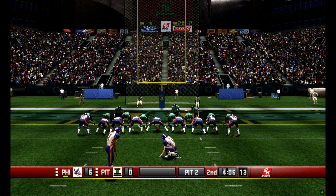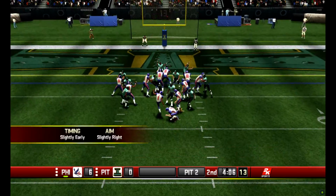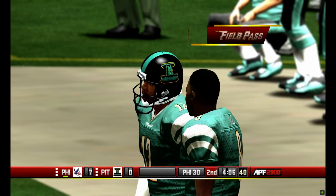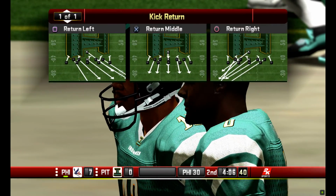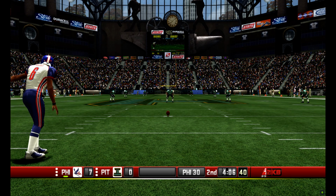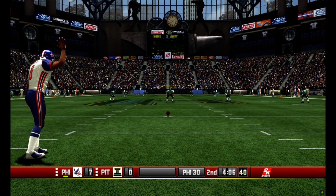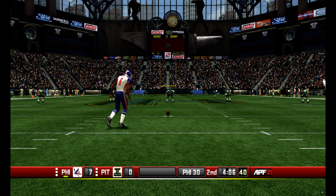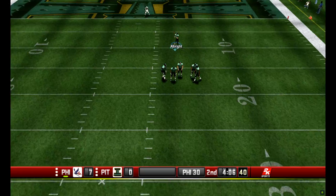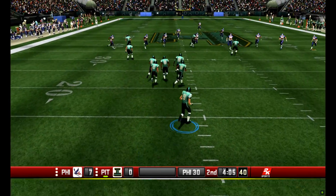Here's the point after, and it's good. Go get down, guys. Obiangelo sends it downfield. Albright fields the kickoff at the 9.